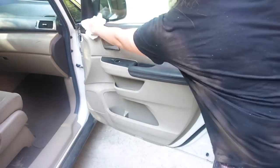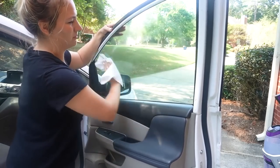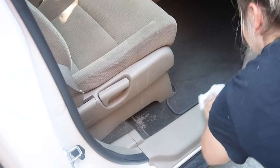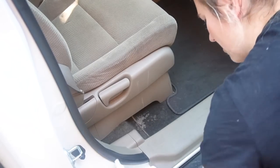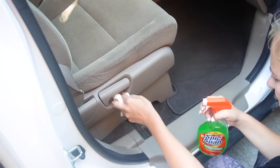pretty much anything that our hands come in contact with, I am wiping down, including the inside of the windows, because my little ones like to use their grimy little hands and just leave lots of smudges and handprints. So it felt really good to get all of that clean and disinfected.